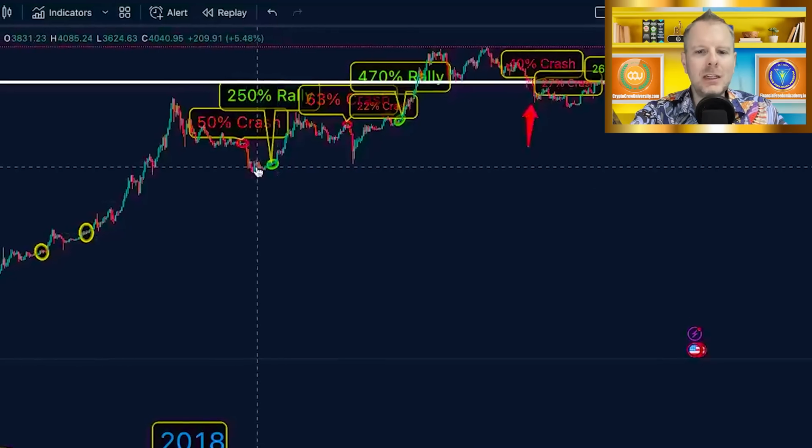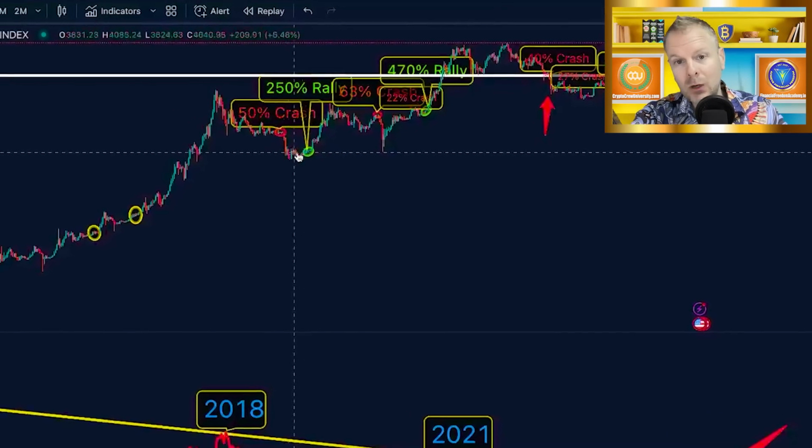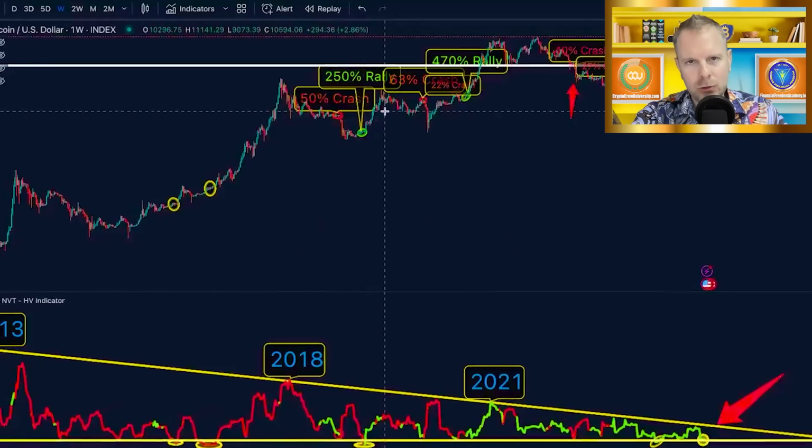And then we didn't have low volatility again all the way until 2019, which was at the start of phase one of the bull. You can see 2018, bottom of the market, and then we moved sideways for at least 100 days. Right at the tail end of that, right on cue, low volatility, shot up in price.